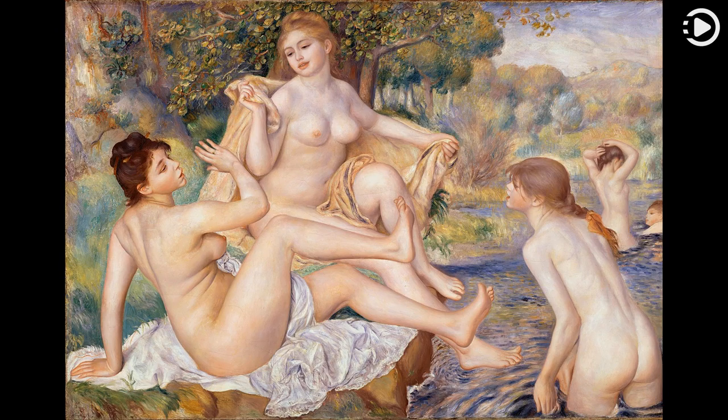Renoir's intention was to reconcile the modern forms of painting with the painting traditions of the 17th and 18th centuries, particularly those of Ingres and Raphael. The painting is now in the collection of the Philadelphia Museum of Art.